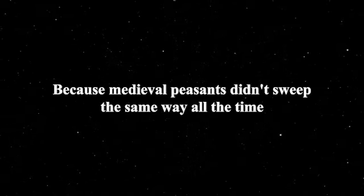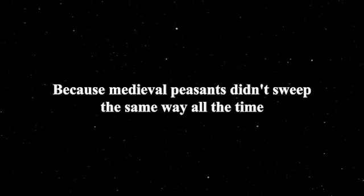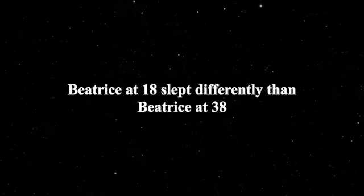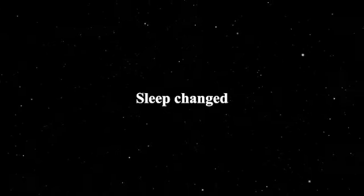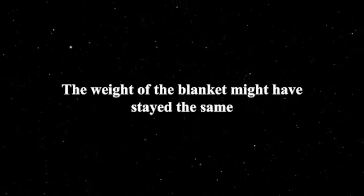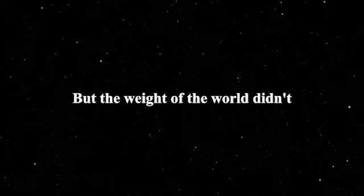Now, one more angle we haven't touched, time. Not the time of day, but the life stage time. Because medieval peasants didn't sleep the same way all the time. Beatrice at 18 slept differently than Beatrice at 38. Sleep changed. Patterns shifted. The weight of the blanket might have stayed the same, but the weight of the world didn't. When she was young, sleep came fast, easy.